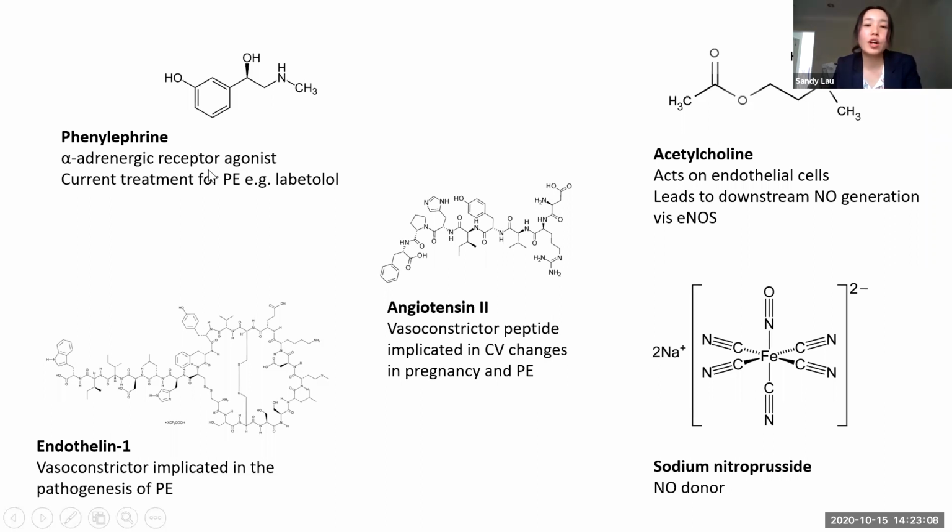We also look at angiotensin II, which is a vasoconstrictor peptide implicated in the cardiovascular changes in both the normal pregnancy and preeclampsia. We also look at the dose responses to endothelin I, which is a vasoconstrictor that is one of the effector endpoints of multiple hypothesized etiologies and pathological development pathways of preeclampsia. So these are our main vasoconstrictors that we look at.